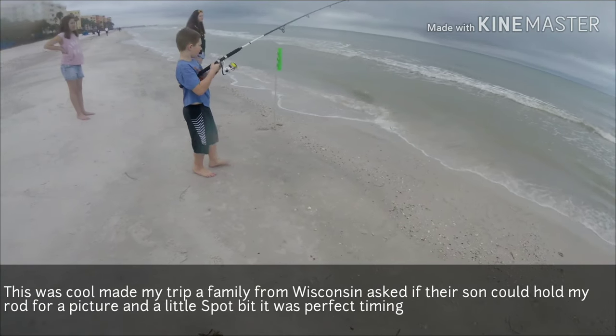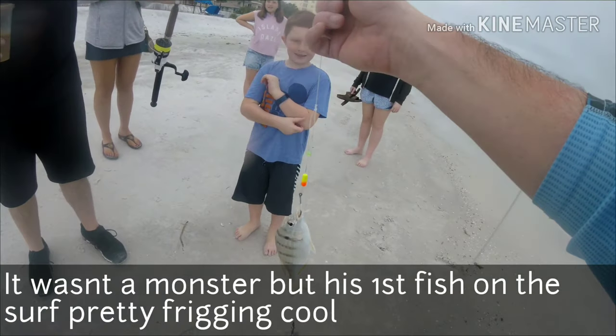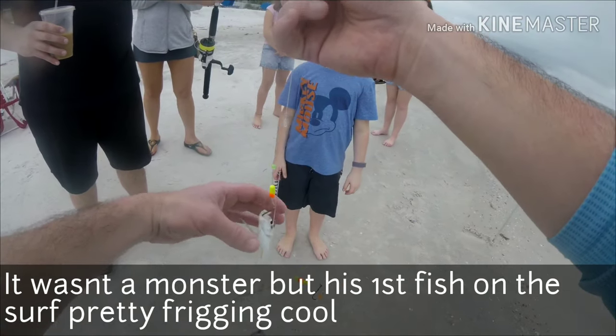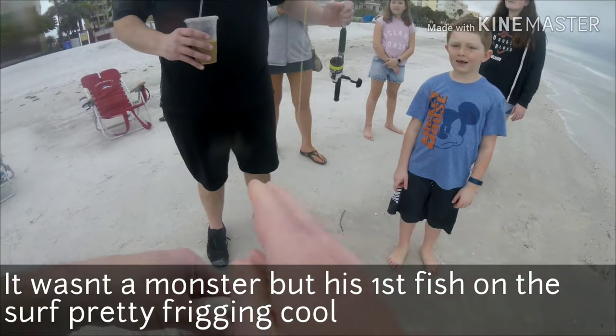Yeah, you do have a fish, bud. A little spot. Look at you. It's a nice little spot fish. That's perfect for bait. Oh, nice. So you'll use that? I'm not. Yeah. If I was keeping, I would, but... Yeah. I'll probably feed him to Fred over there. Look, that bird. He's gone. He already got the one.